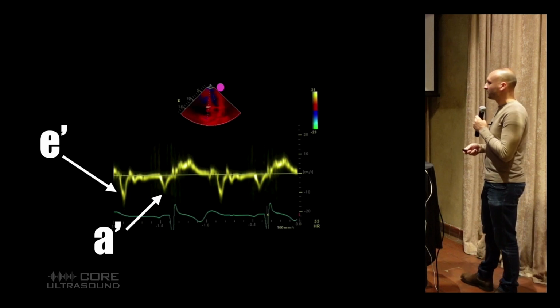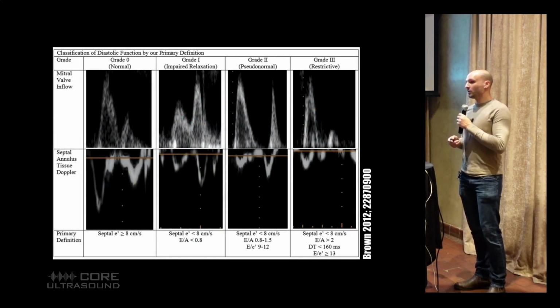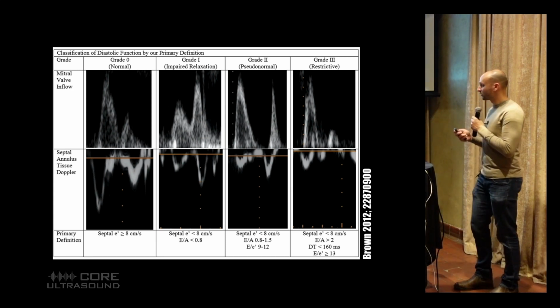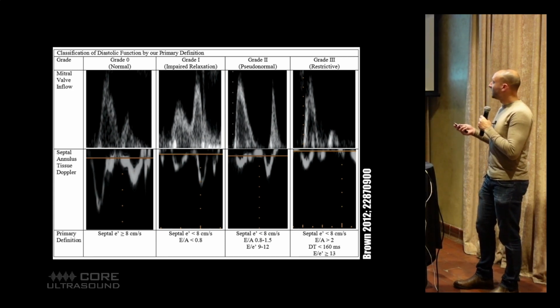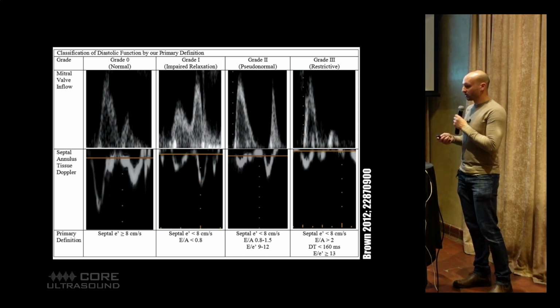And then just for fun, just so you know, this is called an S wave. Now this is kind of the old school way of how to grade it, just based off of morphology, to know if it's grade 1, grade 2, grade 3. There's also grades past that, but we just focus in on that grade 3.